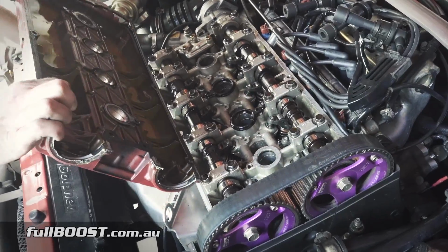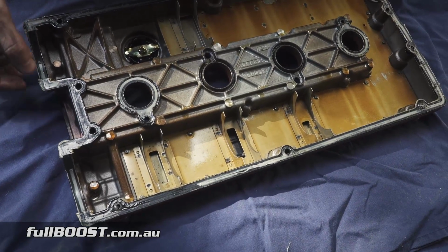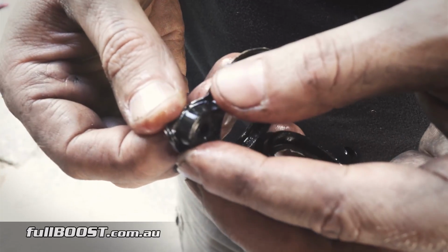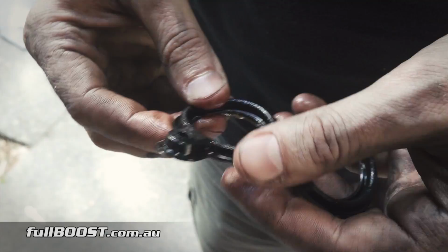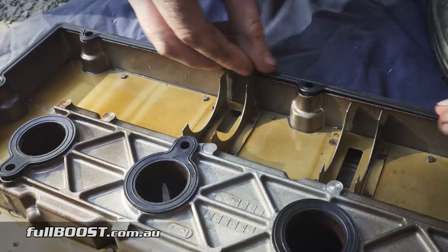Yeah, someone's used silicone on that, which is not what you're supposed to be doing. There's silicone on the gasket. There is, you can see it. Well, you can see that's pretty worn. They're also a bit brittle compared to the new ones. I mean, God knows how old these are. Looks like they've had silicone on them.